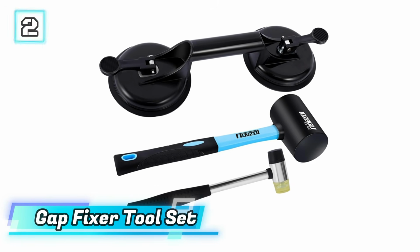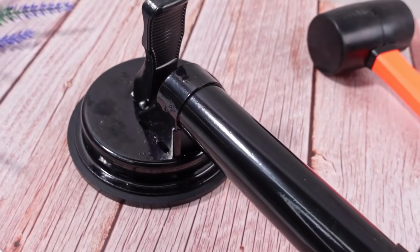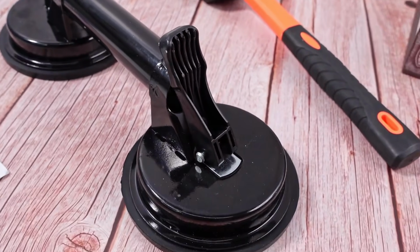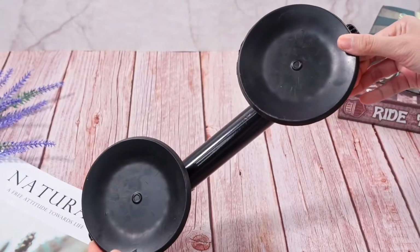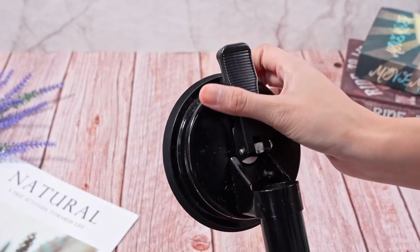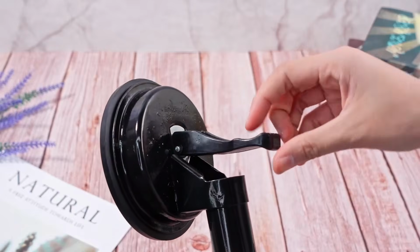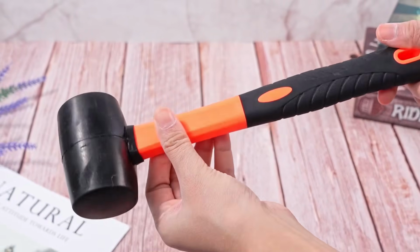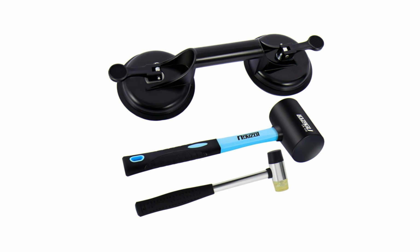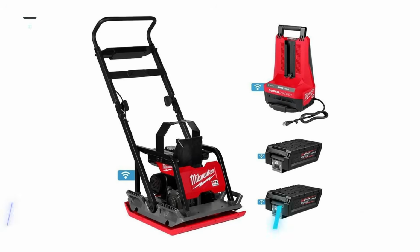Number 2. Gap Fixer Tool Set. This tool set combines strength, protection, and practicality for demanding tasks. The glass suction cup handle features a durable aluminum alloy body with a natural rubber pad, measuring 4 2/3 inches in diameter, 7 millimeters thick, and capable of lifting up to 200 pounds. The premium rubber hammer is shock-proof and wear-resistant, with a double striking surface and a vibration-reducing PP and TPR handle for better control.